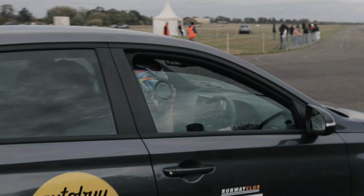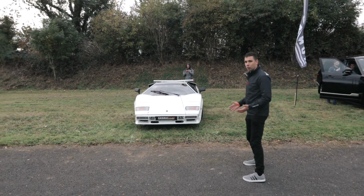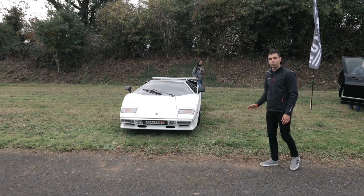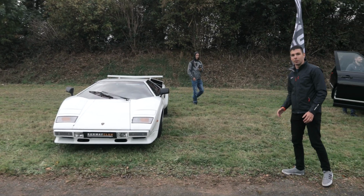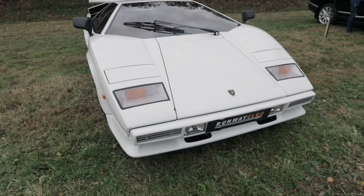How's it going? There's a collection of new cars here today, but you can't beat old school sometimes, like this white Lamborghini which is sitting over here. It's not out on the runway, but it's getting a lot of attention nonetheless from all of the people here today.